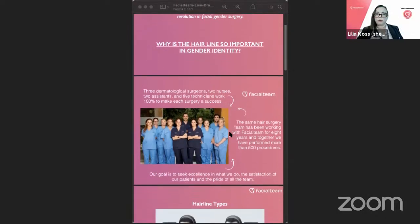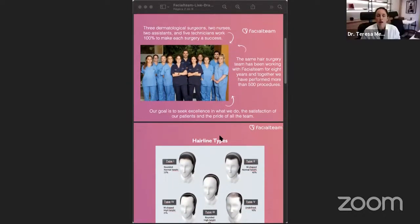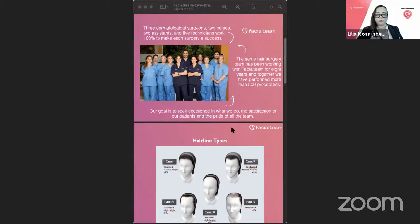Absolutely. And can you tell us three points of the Facialteam process that are key? Yeah. In that picture you can see the team of the hair transplant. We are a team of 3 dermatologists and 5 to 8 nurses, hair transplant technicians. It depends on how big the surgery is. And the whole team is focused on just one patient. As I told you before, we started with this technique 8 years ago, and we have an experience of more than 500 hair transplant procedures done with Facialteam. Wow, that's quite a few procedures. Yes.